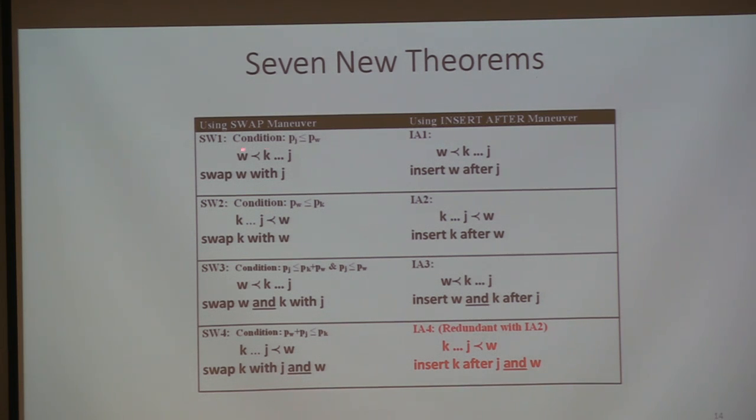So now suppose W is a predecessor of K in an optimal schedule. So now we swap W with J. Here's another where W is preceding K in an optimal schedule. We insert W after J. You with me? Here's another theorem where W is a follower of J, or it follows K in an optimal schedule, and we swap K with W, and so on. Okay, so you can picture we've got eight different possibilities. One of them we discovered is redundant with these, so there's really only seven new possibilities.